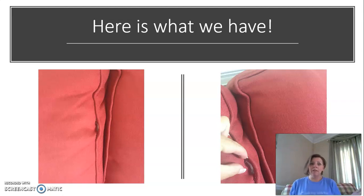And plus, I didn't want to buy a new couch right now. So this is what I was looking at. Like I said, right here it is, and this is what it looks like. You can see the stuffing inside, and this was on the back, so it's not on the part where you sit, it's on the back where you lay on.